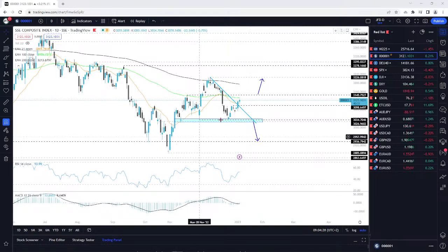But what I said as well, that hey, we do have a possible head and shoulders pattern building up here, and this could be a nice idea to watch, to consider. However, look, at this point, let's go slowly on this. The fact that we broke the downside line is great. It looks a little bit more bullish. We broke that 3,100 level, the 21-day EMA.